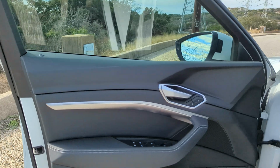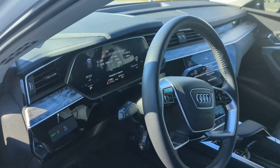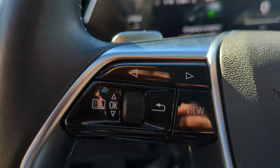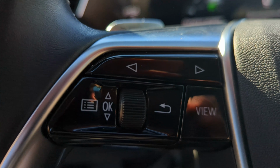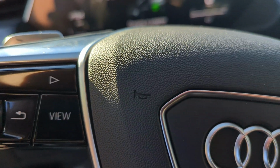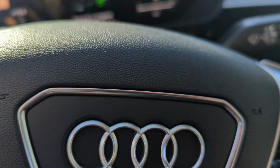I'm looking around in here. Everything feels very well put together. You don't feel any rattles or loose trim pieces, nothing like that, of course. It's a luxury car. You should not expect anything like that. The steering wheel doesn't have touch sensitive buttons, which I actually think is a good thing. I like having buttons I can physically feel with my hands when I'm driving, so I can memorize the feeling and location of different things.